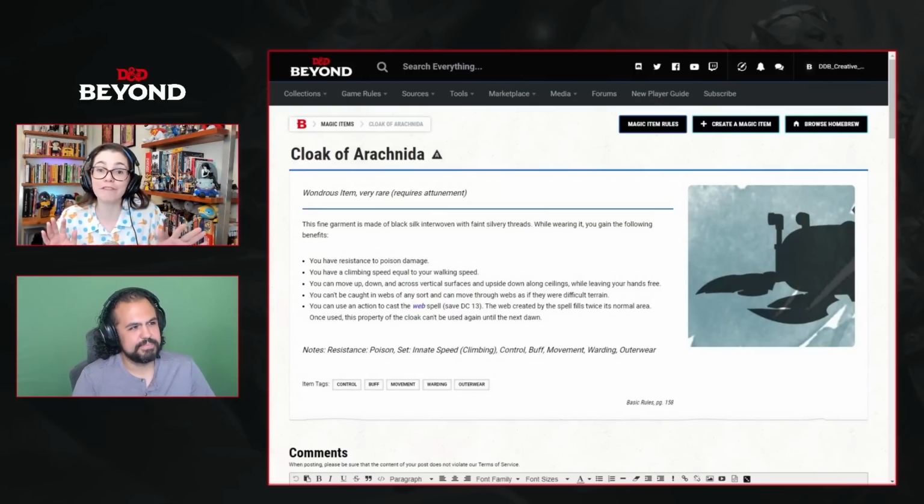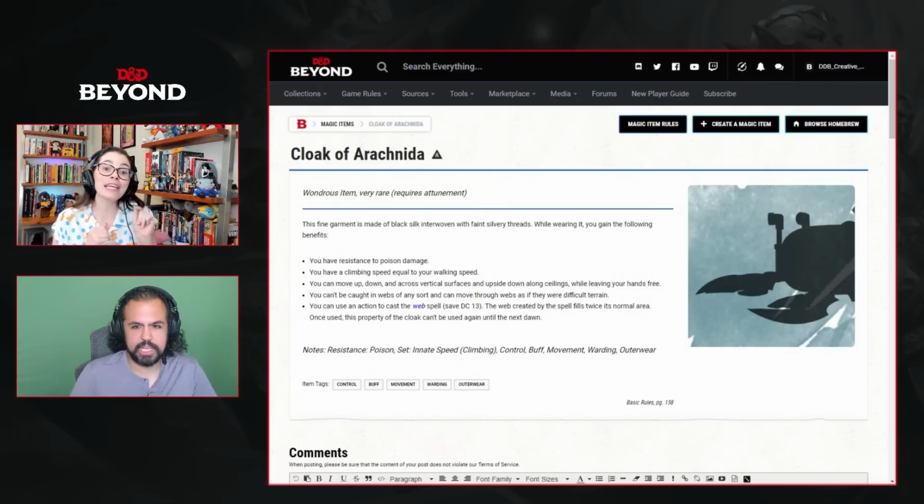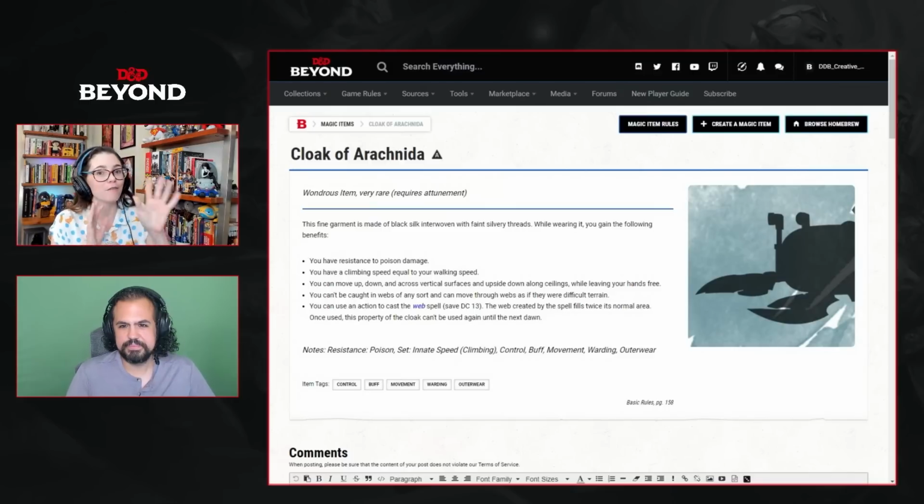For my first pick on this one, I again had to go to the comic book well, because I'm me, but also because I just think this is really cool, and I have never used this one in a game. The Cloak of Arachnida is how I'm going to go with this. Let's pull this one up, because this one is very, very fun. It's a fine garment made of black silk interwoven with faint silvery threads. While wearing it, you gain the following benefits: resistance to poison damage, dish it out, don't have to take it. Climbing speed equal to your walking speed, very convenient.